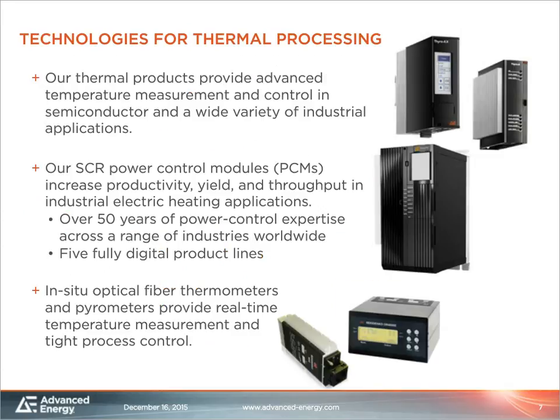For thermal, we have two big product series in the company. One is our pyrometers, which is produced by the Advanced Energy company Sekidenko in the US. And of course, we have our SCR power controllers, the Thyro family series, which is our product. We develop this product and we do the management for this product here in Germany. So we have over 50 years of experience in thyristor power controllers.